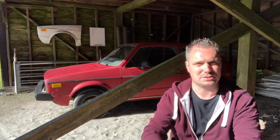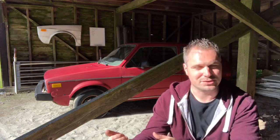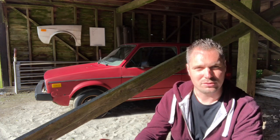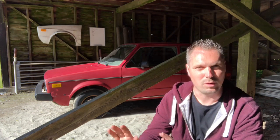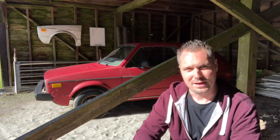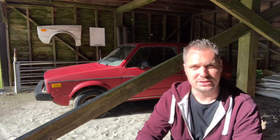I'll probably put different suspension on it. Again, those wheels are going to go onto this car. I'll lower this car down. A lot of those components will fit directly on this car. What won't, I'll probably sell off to fund the purchase of the car, hopefully, and then some. We'll see how that goes.